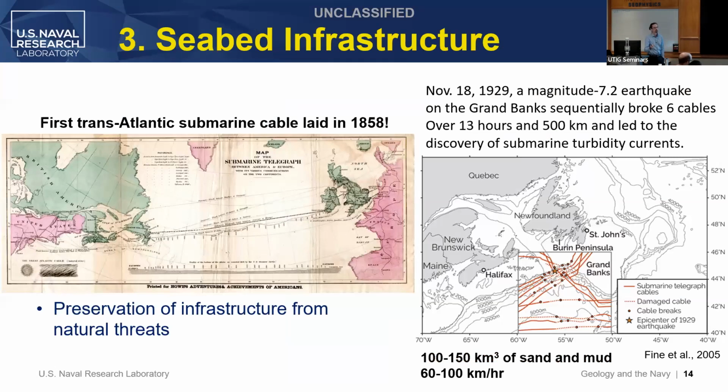We also care about seabed infrastructure. As a quick aside, I was trying to compile this slide, and I learned that the first transatlantic submarine cable was laid in 1858. It just blew my mind, so I wanted to share the fact. But it turns out seabed infrastructure is really important, of course. So actually, it led to the discovery of submarine turbidity currents. That was back in 1929.